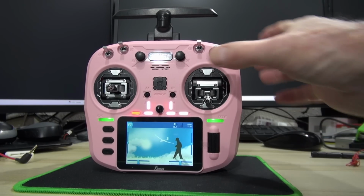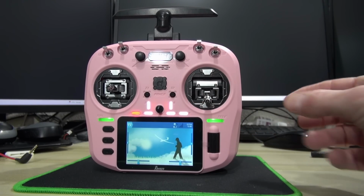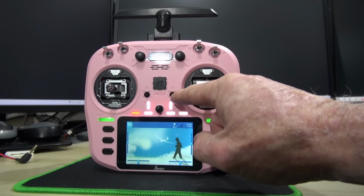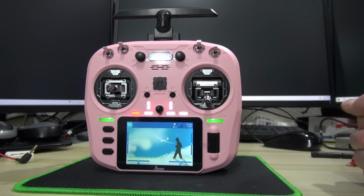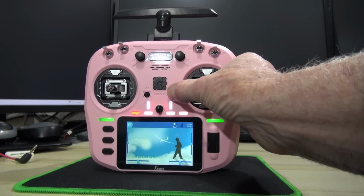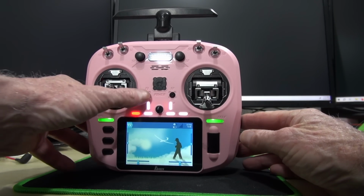We have also our trims here. Now, on the JR radio, the old radios, the trims were down there and up here. But here we have a single joystick trim. I'm not sure how I like the single joystick trim setup. I mean, it has its pros and its cons, its benefits and its drawbacks. I'm sort of on the fence, but that's how the trims are set up. You don't have separate trim levers. You have a dual axis trim switch there and a dual axis trim switch here.